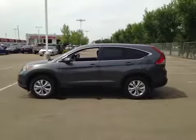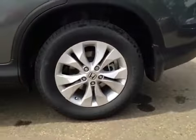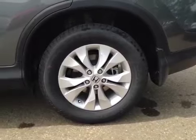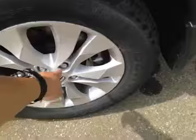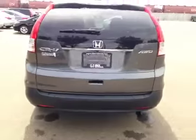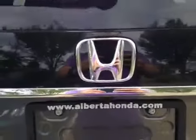Take a look at this vehicle from the driver's side. It is equipped with Continental 225/65R17 all season tires with 17 inch Honda alloy wheels, and we also have a wheel lock and the mud flap right there. Let's take a look from the back. The backup camera is located right there.